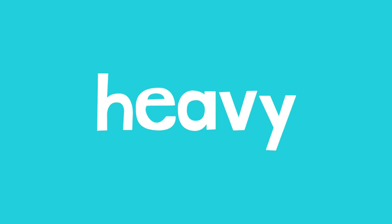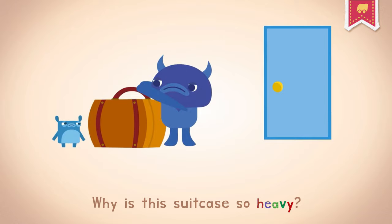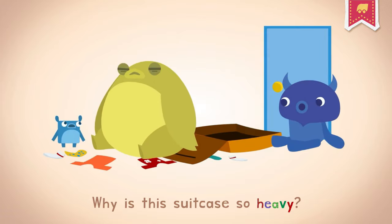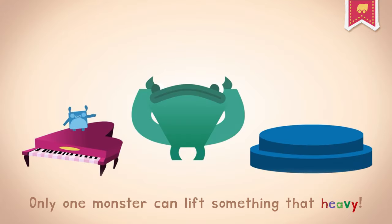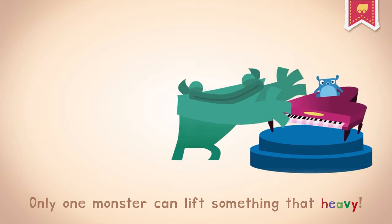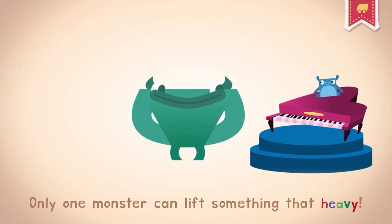Heavy. When something is heavy, it weighs a lot and is difficult or impossible to lift. Why is this suitcase so heavy? Only one monster can lift something that heavy.